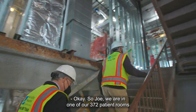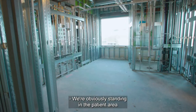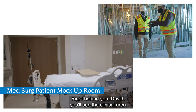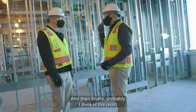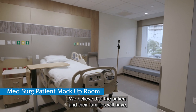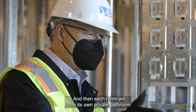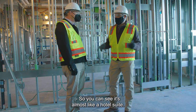Okay, so Joe, we are in one of our 372 patient rooms, and talk about them. We're obviously standing in the patient care area. So the head wall is right here? Head wall is right here, which was all prefabricated off-site. Right behind you, David, you'll see the clinical area, where the nurses and other caregivers will be able to work on the patient. And then finally, probably the most important to patient care, is the family area. We believe that the patients that have their families here will have better outcomes because the family will be part of their care. Very supportive. And then each room will have its own private bathroom with a roll-in shower. That's right. So you can see it's almost like a hotel suite.